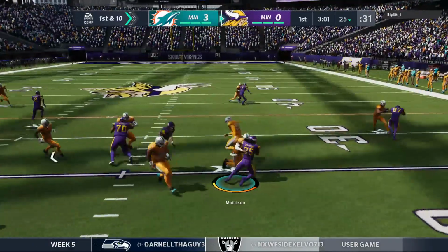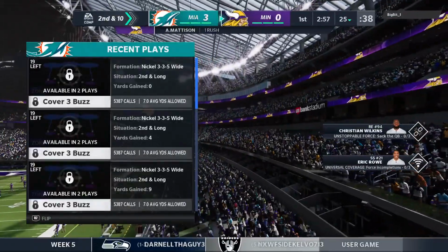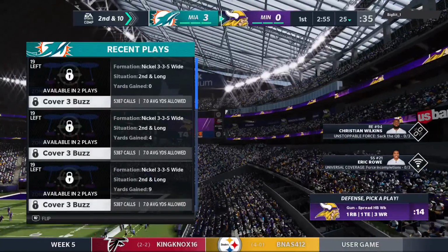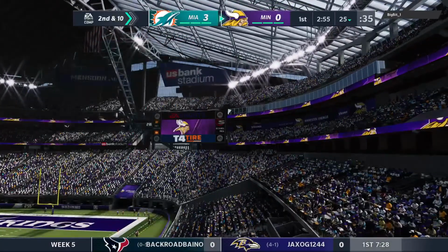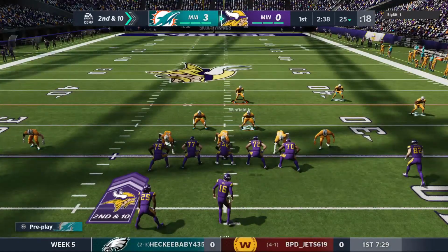First carry now for Alexander Mattison. And not a lot of daylight. Not really any daylight inside as he's going to be stopped right at the line of scrimmage. Brings up second down. No gain on the play. As usual, the hallmark of a good run defense. Linebackers making plays near the line of scrimmage. Absolutely nowhere to run there.